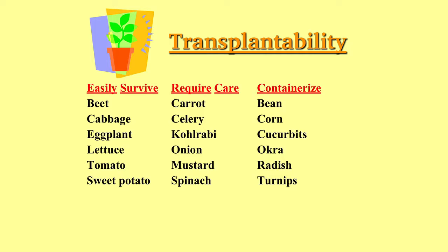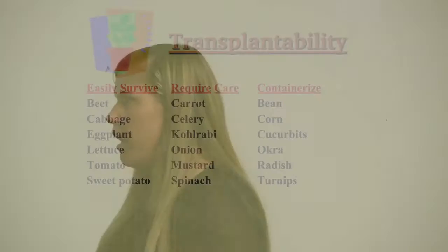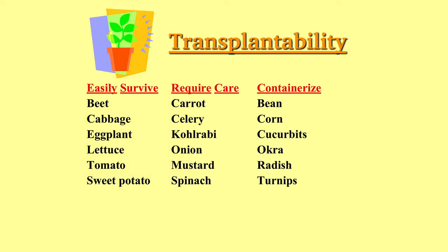Those that require care, meaning you're going to be very gentle with the root system so you don't damage it too much, especially carrots. If you mess up that tap root of the carrot when you're transplanting it, you're going to have a crooked carrot. Oh no. Carrots, celery, kohlrabi, onion, mustard, spinach, those are all plants that you want to be careful with when you move them from the container into the garden.